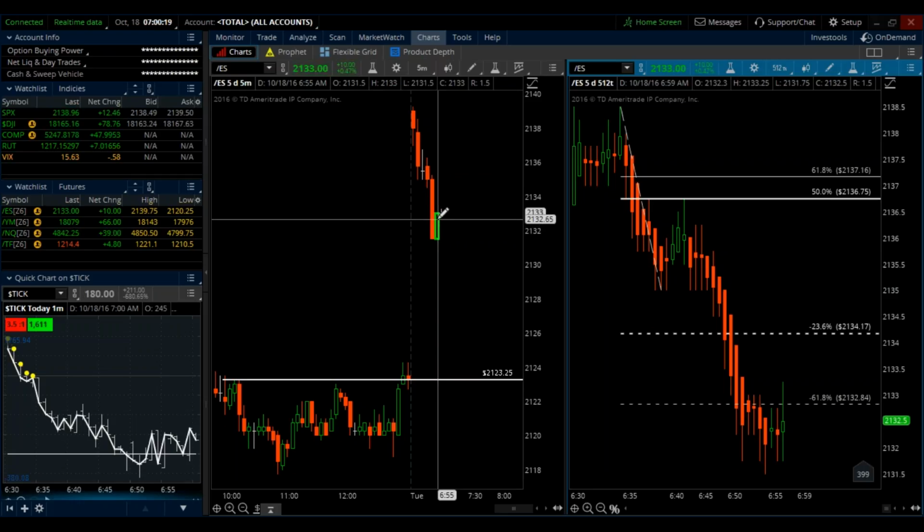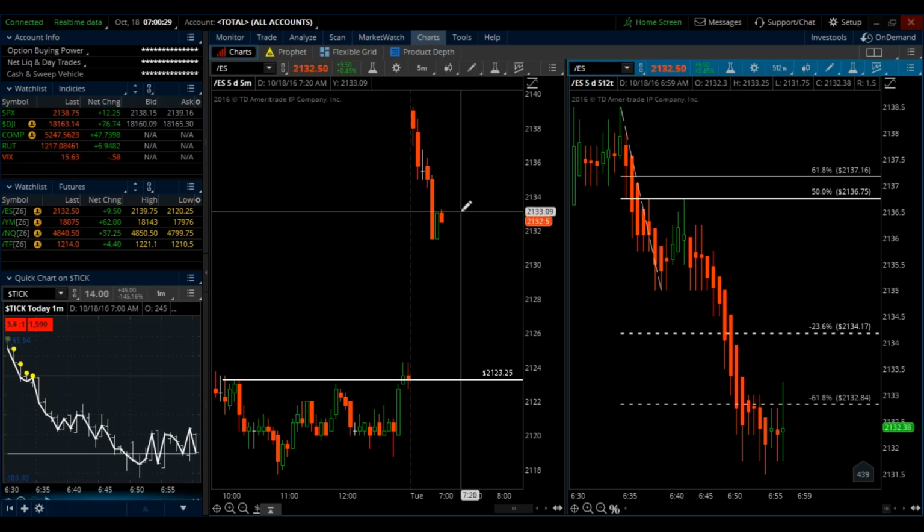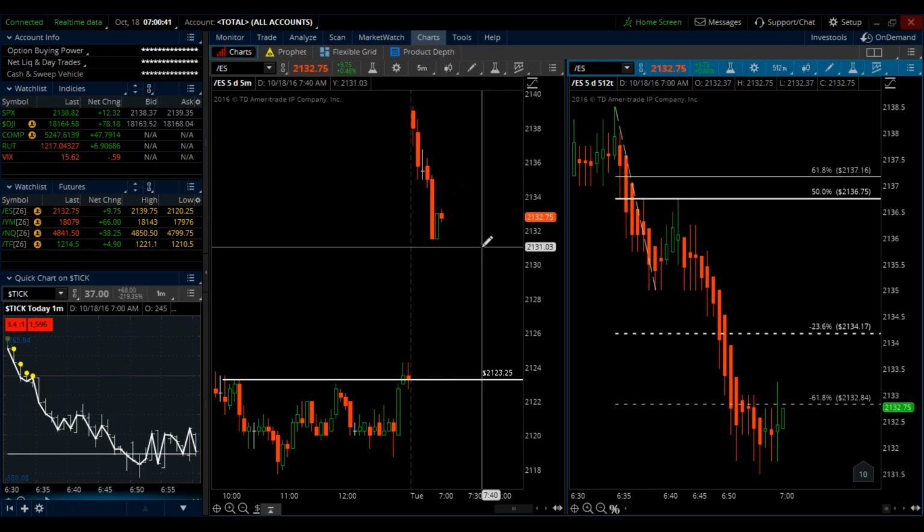So 33.25, that was our break of this little previous bar. If you don't want to tighten your stop that tight and essentially get kicked out here, you can leave your stop up at the big body down bar, 35.50s.